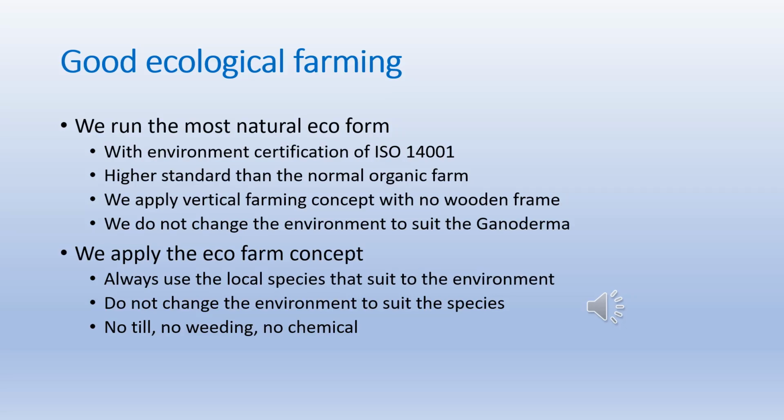And we also apply this vertical farming, where we never use any wooden frame. That's why the contamination is minimum. We do not change the environment to suit the Ganoderma. We choose the Ganoderma that can fit the environment. So we apply this eco farm concept. There are a few things that you have to follow. We always use local species that suit the environment and not introduced species that may be invasive to the environment. Secondly, you do not change the environment to suit the species. You do not build an aircon room or build this thing.